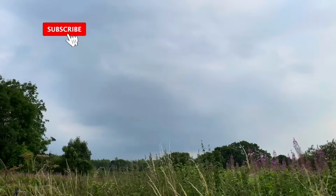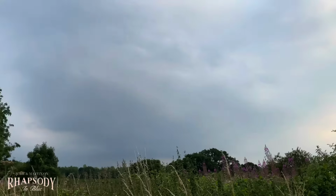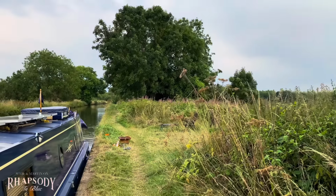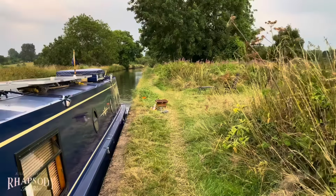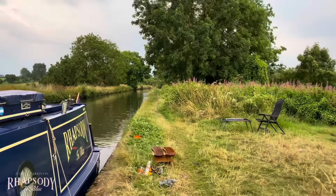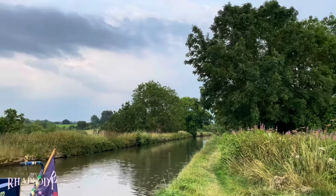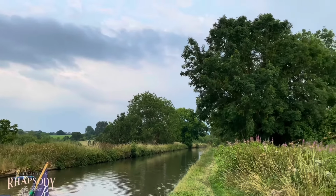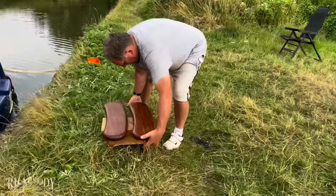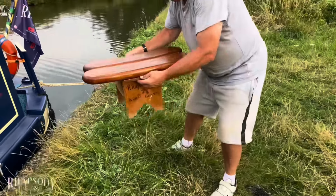And we keep hearing rumbles of thunder, so we're now starting to clear our stuff up, get our chairs in, and all the varnishing that Martin's just done is now having to go inside. Yeah, you can hear the rumbling going on in the background. I don't know if the camera will pick it up, but it's proper rumbling. Yeah, that's definitely coming towards us. Right, so Martin's now got to try and pick these up in situ and get them into the boat.